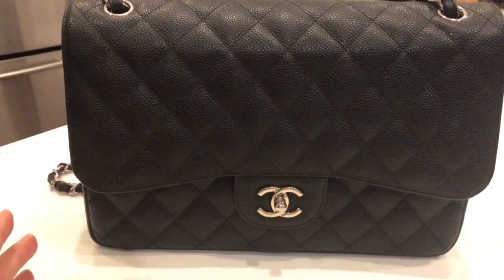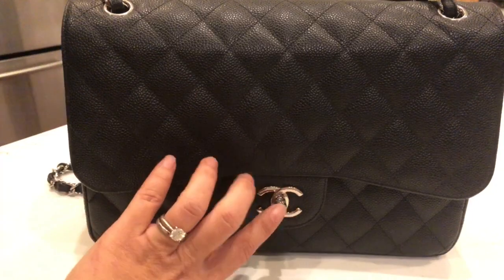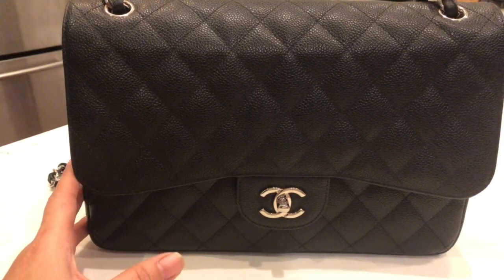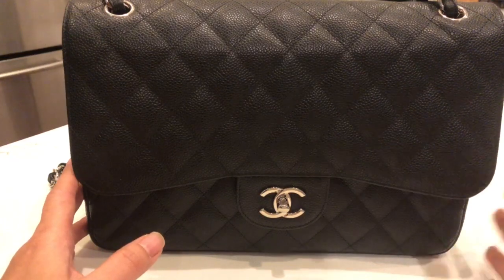So the next bag that I made a purchase on was the final piece of my Chanel puzzle. And I was gonna get this from the beginning. This was actually the bag that I wanted the most. But like I said, the first one I wanted to be from the boutique. The second one, I really wanted to get the one with the CC. And this was because I knew these were going up in price every year. It felt like that to me. And I knew that these were more popular on the market, whereas the reissue didn't hold its value as well as these bags did.